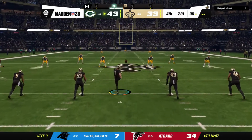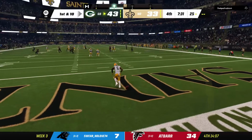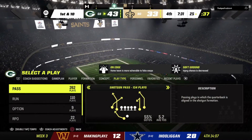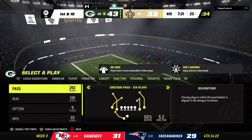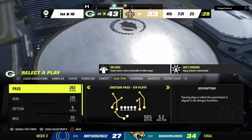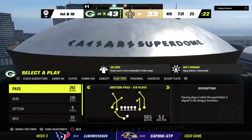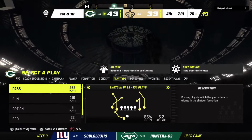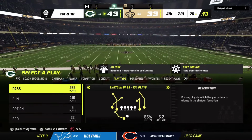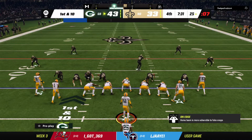Lutz to kick it off. And they'll bring it out to the 25 as Agnew elects for the touchback. The Packer offense ready to get their next drive underway.